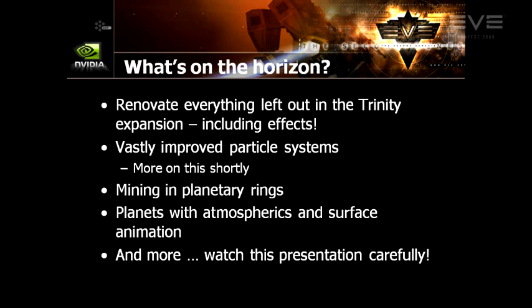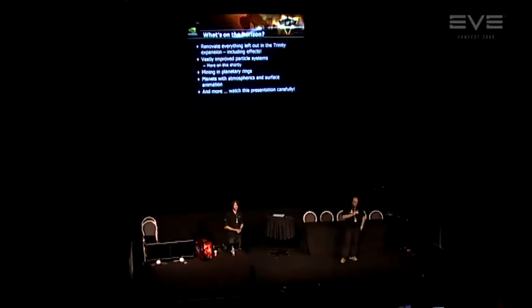Mining in planetary rings is also a feature that's been much requested by our players, because back in the days when our mining launched, it was pretty cool to have a few floating rocks in space. But on today's hardware, we can do really cool things with instance-based rendering.